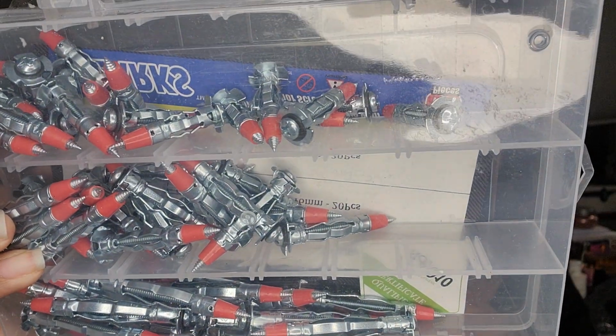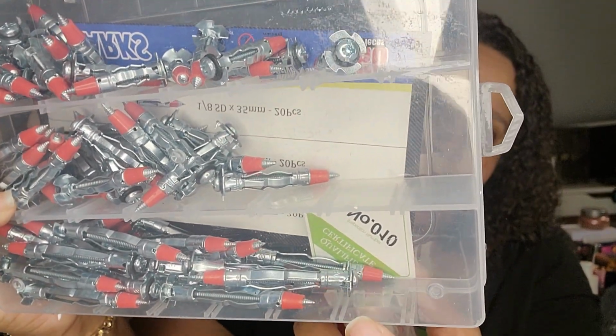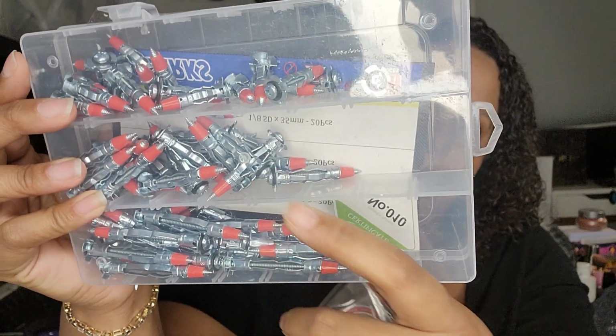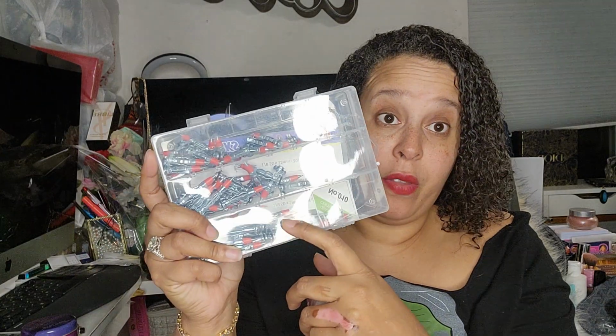And you can see, now that you know how to look at toggle bolts, this one is for thicker walls. This one is for thinner walls. This is for thinner walls than this. So it kind of goes from thin to the thickest. And they have other ones that are even thicker than this, but you have to buy those.